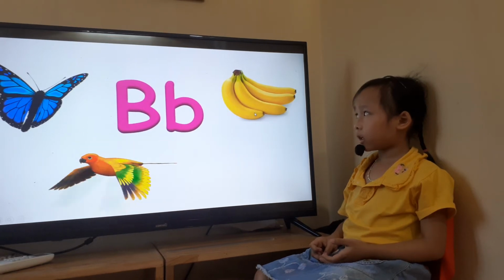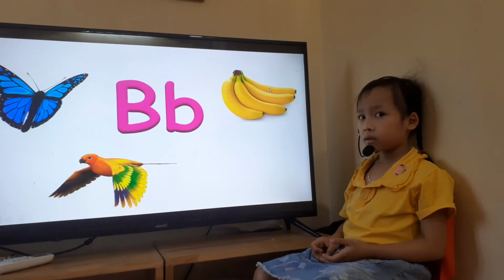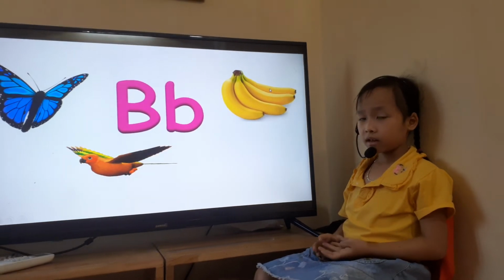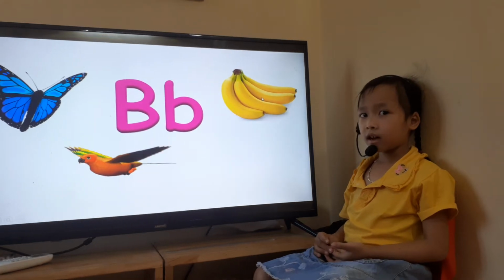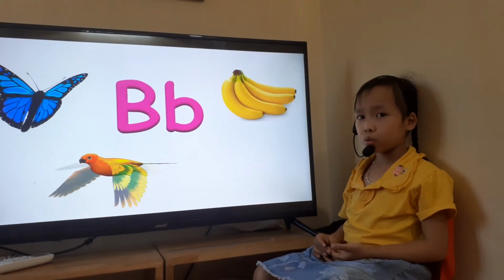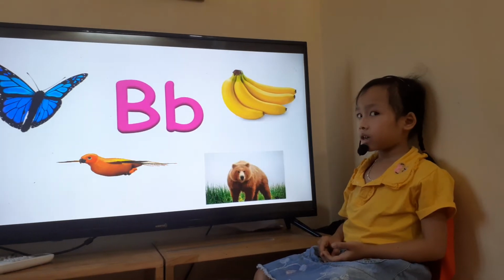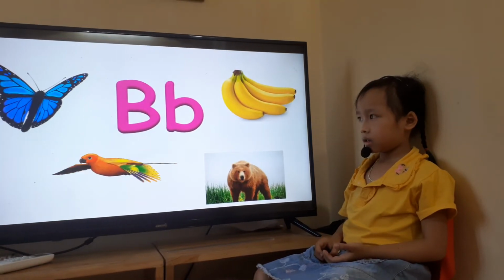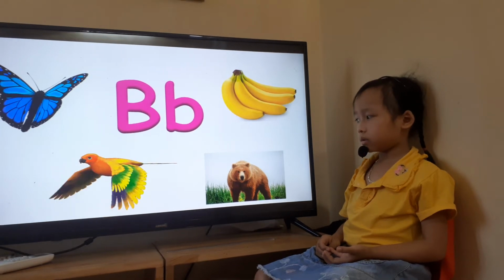Let's count. 1, 2, 3, 4. Yes, there are four bananas. Okay, do you like to eat bananas? Yes, I do. Okay, very good. And this is a bear. Are you scared of bear? Yes, I am.